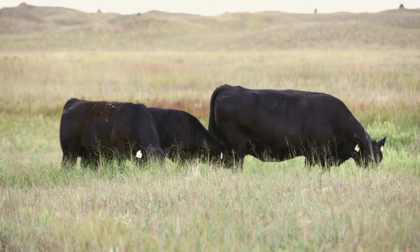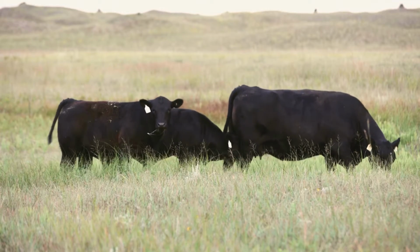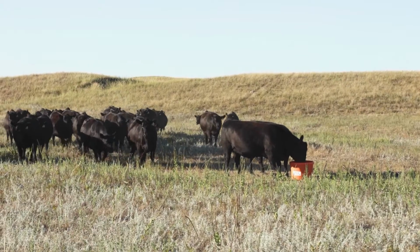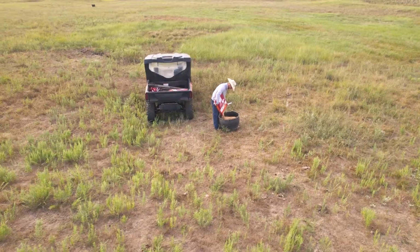You know, when you start that in the 3rd trimester, I mean, you're setting that calf up for the rest of its life. And when you can give it all the vitamins and minerals it needs, when we go through spring work and everything, the calf and herd health is second to none.